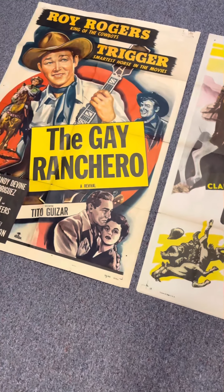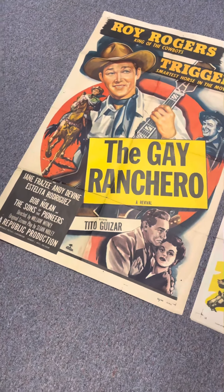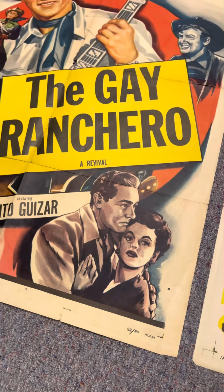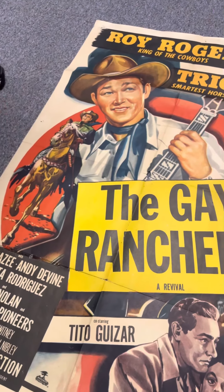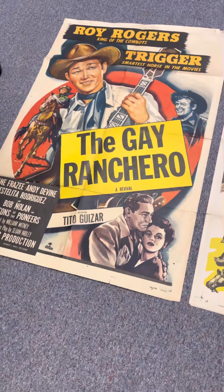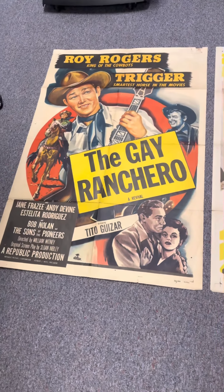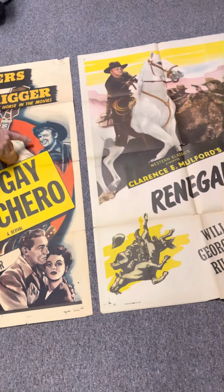The other one is a Roy Rogers and Trigger one sheet from the movie The Gay Ranchero. This one has a couple really neat things. The thing I like about this one, even though it's a drawn type of poster, it does have a really neat Roy Rogers and Trigger image on it. This also starred Bob Nolan and The Sons of the Pioneers, along with another one of my favorites of Roy's leading ladies, Jane Frazee, with again Andy Devine, who later on became Jingles in the TV show Wild Bill Hickok and Jingles. And this is his image here.